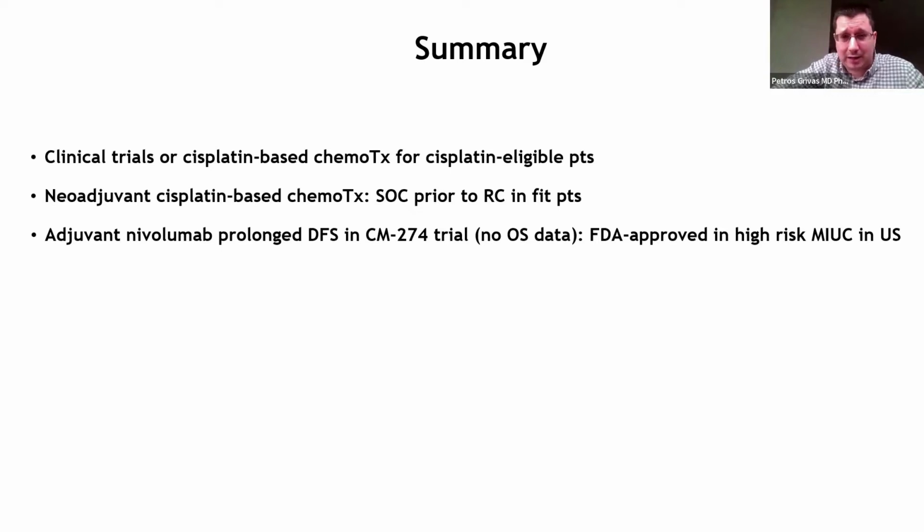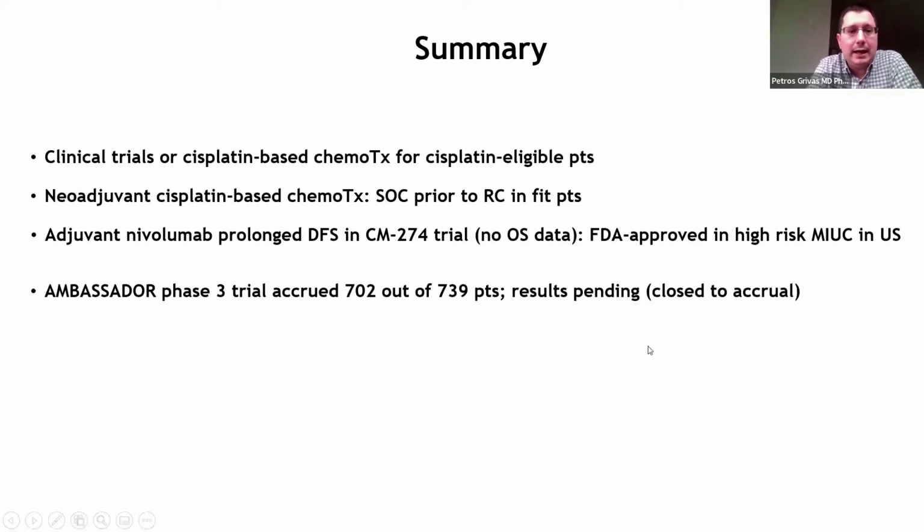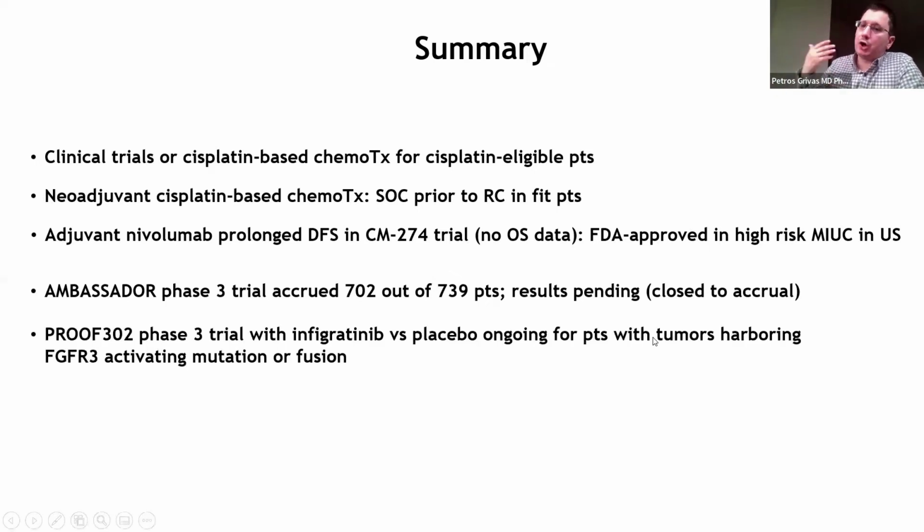We talked about the role of cisplatin-based chemotherapy, ideally before radical surgery, radical cystectomy, for example, for bladder cancer. We talked about the role of post-operative nivolumab based on the CheckMate 274 trial. There is no data about overall survival yet, but the FDA approved that based on disease-free survival as of August 2021, as I told you. The Ambassador trial finished accrual. This is the adjuvant pembrolizumab versus observation. We do not have data yet, results pending, and we're still accruing actively on this trial with infigratinib, the FGFR inhibitor, in those patients whose cancers have this particular mutation in FGFR3, mutation or fusion of that gene.